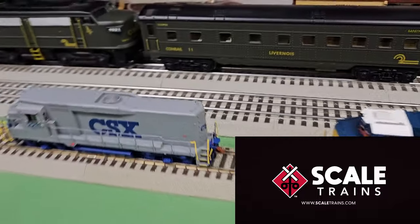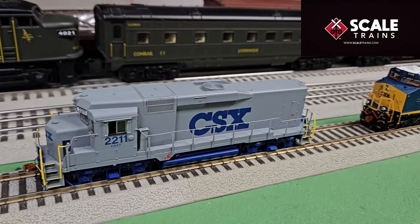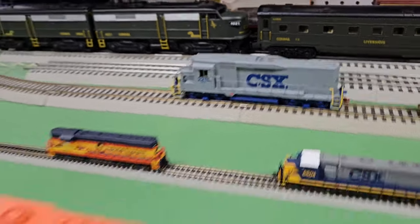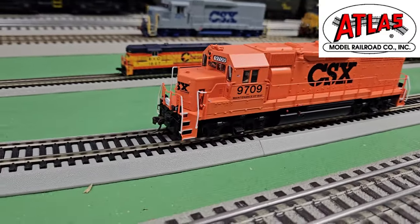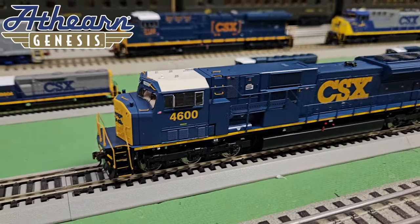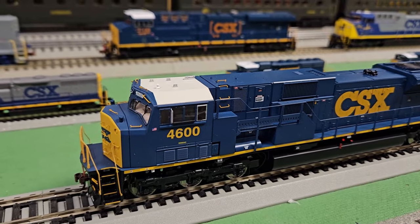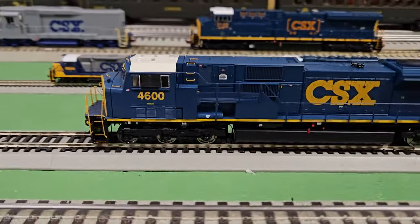And this is a ScaleTrains as well, and this is a Slug. That's the baby. Now let's take a look over here. We got an Atlas maintenance-of-way engine here. And then I have an Athearn engine. This is the ES44 that I was thinking about. What is this? I think this is an SD90. No, it's an SD80. My bad.